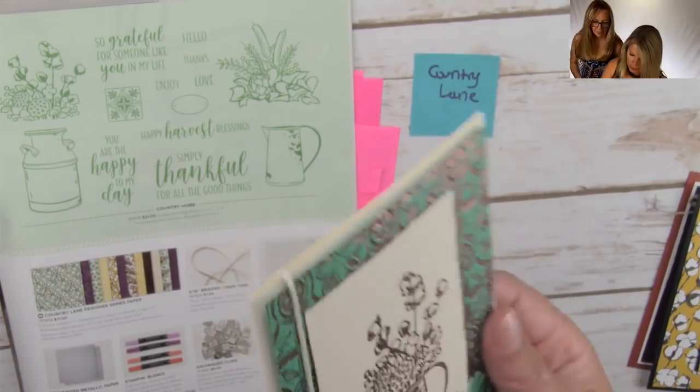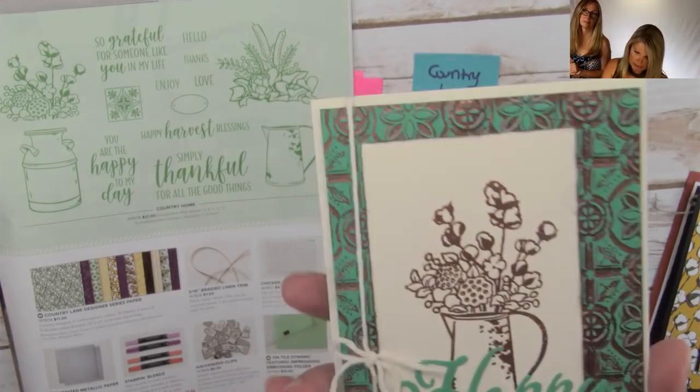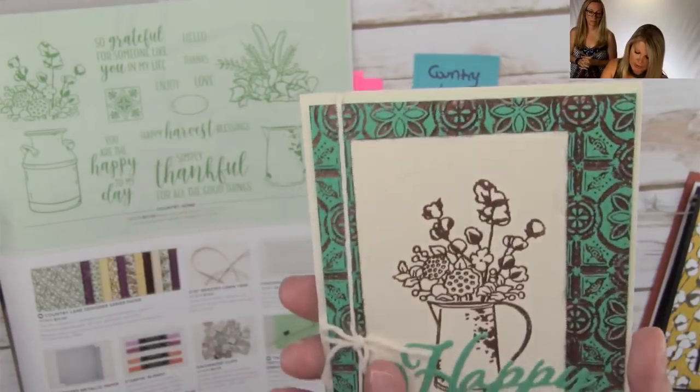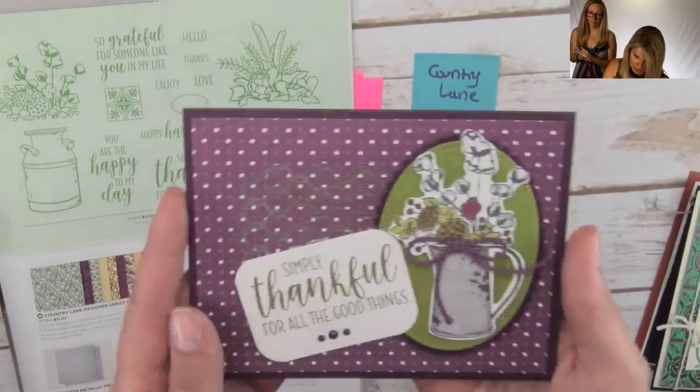Is this copper foil? She copper embossed. She embossed in copper. Yeah, it's stunning. So the Bermuda Bay is the color, embossed in copper, so that it draws it all together. That is absolutely stunning, Luli. Congratulations on a fantastic card.